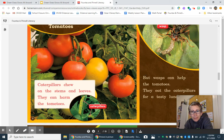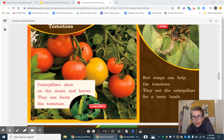Tomatoes. Let me move my face here so you can see a little better. Caterpillars chew on the stems and leaves. They can harm the tomatoes. There's a label that says, that's right, caterpillars. But wasps can help the tomatoes. They eat the caterpillars for a tasty lunch. And what does this label say up here? Wasp.